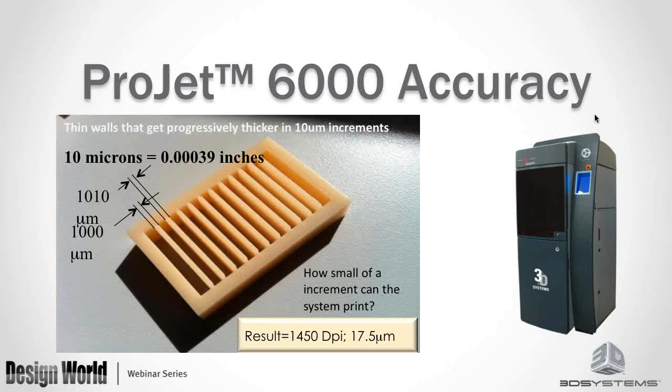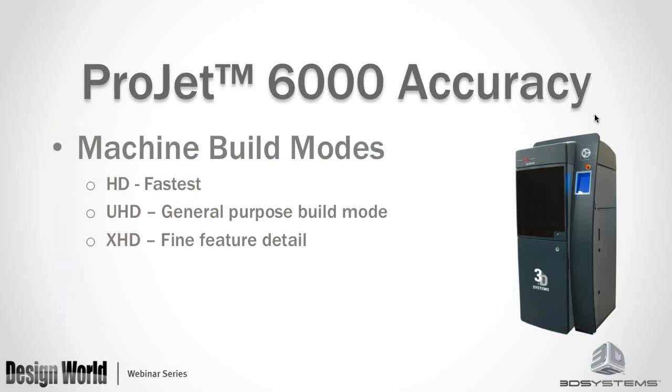We also have done studies that not only define how accurate the mechanics of the machine are, but also what type of step increments can be measured on the machine. So what we have here is a test part where we increase the wall thicknesses by 10 microns. So each wall is 10 microns larger. And what this slide is showing us is that once we print this part, we can measure these walls and we show a 10 micron increment across each of the walls.